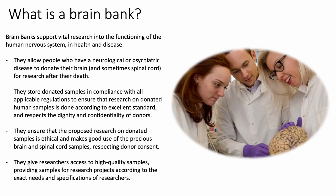I should tell you that there are some images of human brains in this presentation, and I'm going to talk about death, so just to warn you. So what is a brain bank? A brain bank is a resource. It's a tool that brings together researchers and donors who may or may not have a neurological disease.